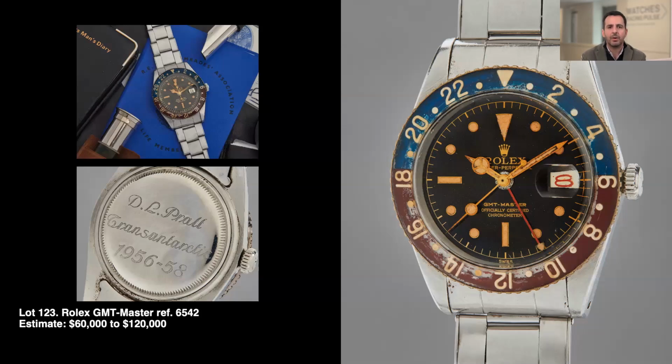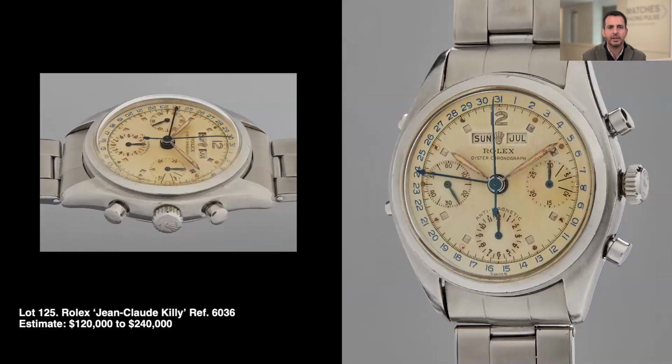It includes a whole bunch of accessories that he used for that expedition, including a pedometer, a telescope, and his notes. We have received a copy of a letter that his grandson had written describing the story of this watch and how all members of this expeditionary team received this watch from the Queen of England at the time, to celebrate that accomplishment. The estimate is $60,000 to $120,000.